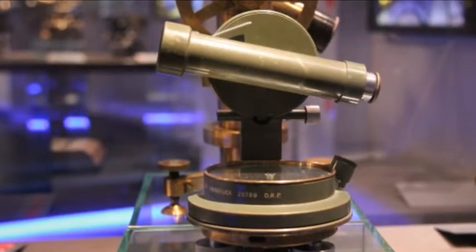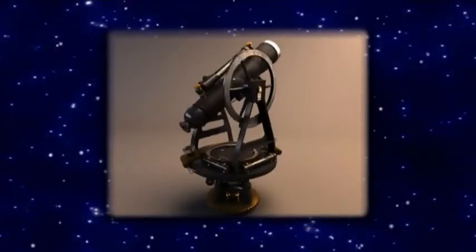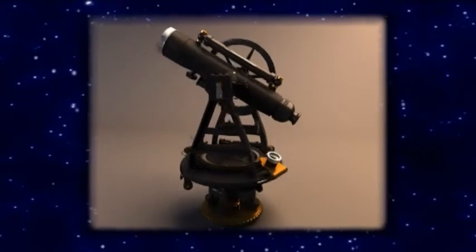Angle measuring tools developed, and there appeared theodolites, precision instruments for measuring angles in vertical and horizontal planes.